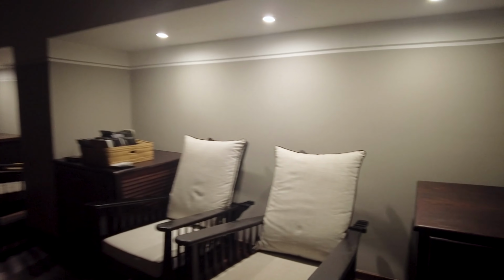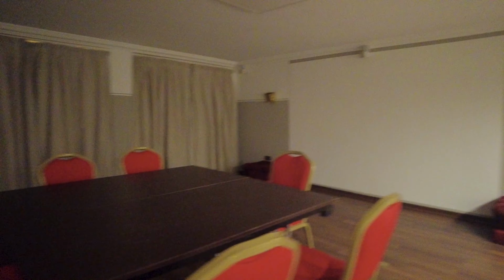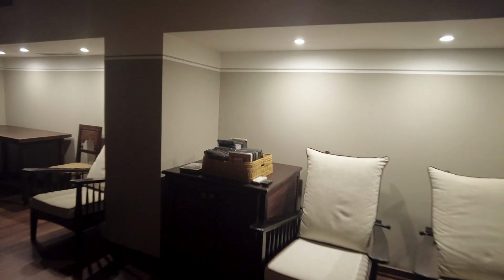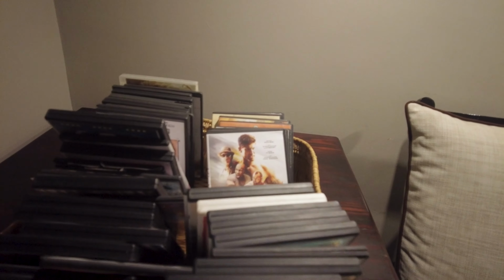And then across the hall, they have the cinema. So they have some comfy chairs in here. They have a big projector over there. They have a table. I guess you could play some cards or something in here, right? And then they have a gang of DVDs. Like, what do they have? They said they could program anything here. But, yeah.